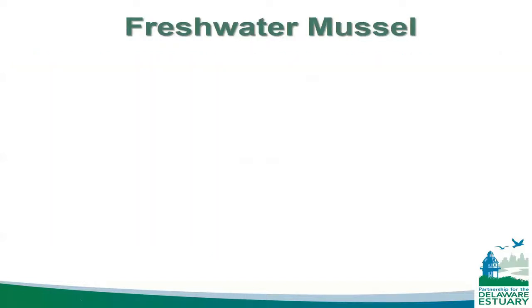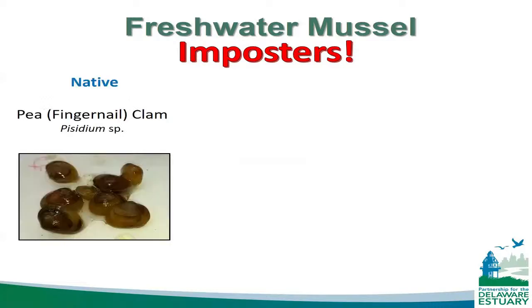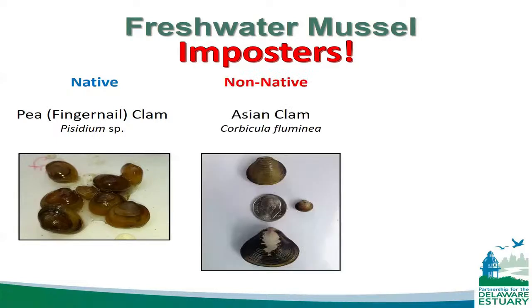Let's talk about freshwater mussel impostors. These are all freshwater bivalves, but they're not quite what we call freshwater mussels. The first one is a pea clam, also called a fingernail clam. These are native. They don't grow beyond the size of your fingernail, so aptly named. They're not freshwater mussels, but they do live in our freshwater systems. I'm not going to talk too much about these, I just wanted to mention them.